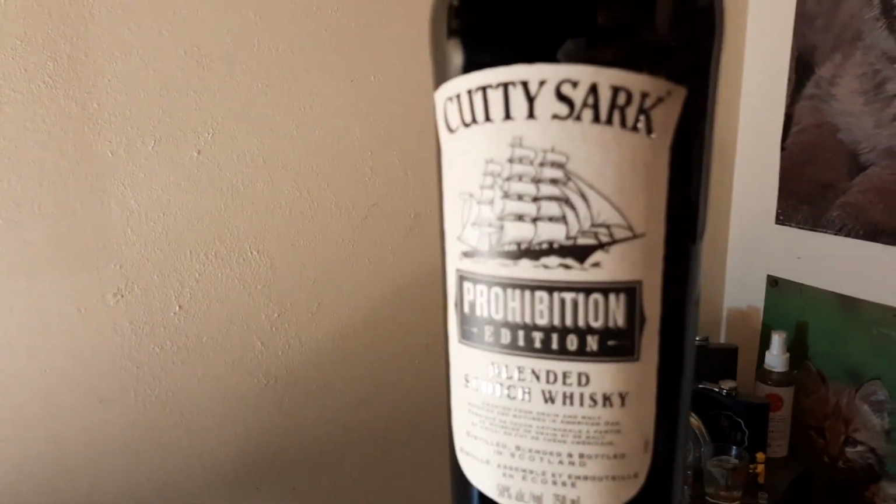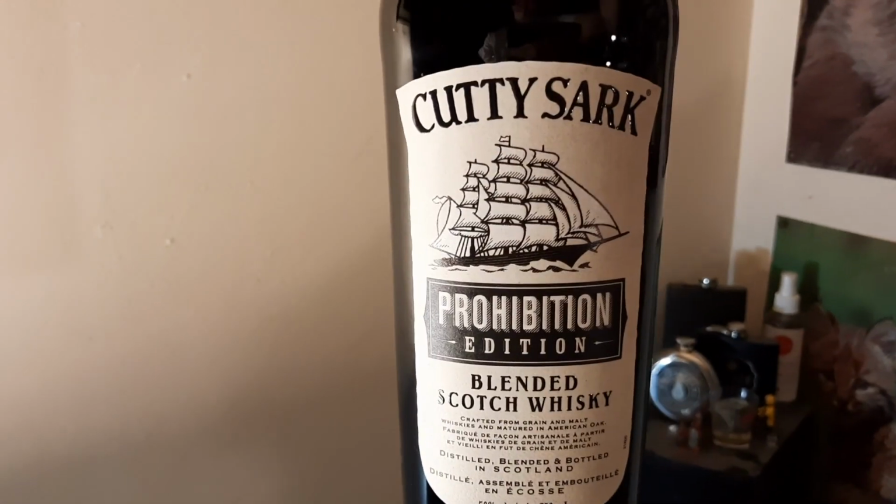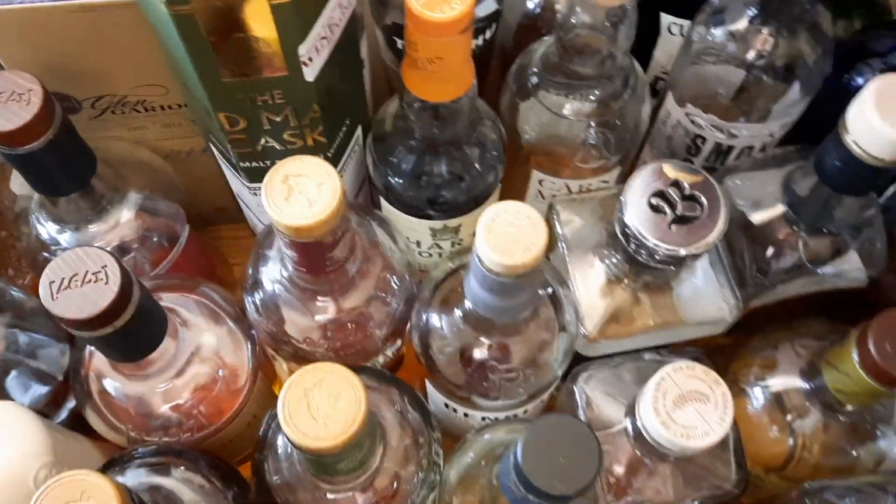Cutty Sark Prohibition. I usually manage to have one of these lying around as well. I like the stuff. Sometimes I'm just in the mood for it. Blended Scotch at 50% ABV.